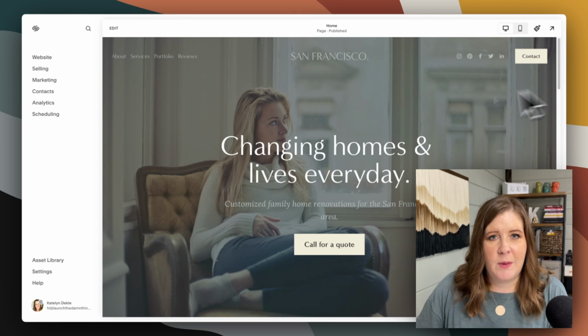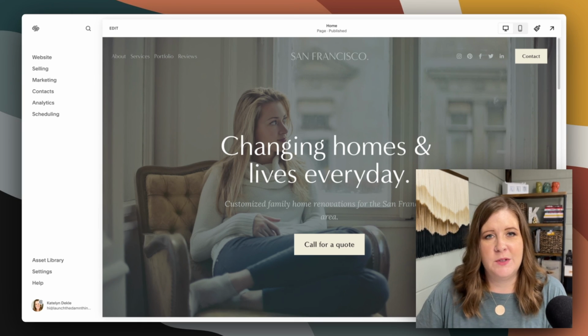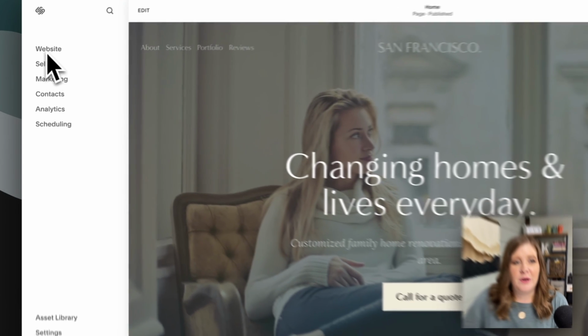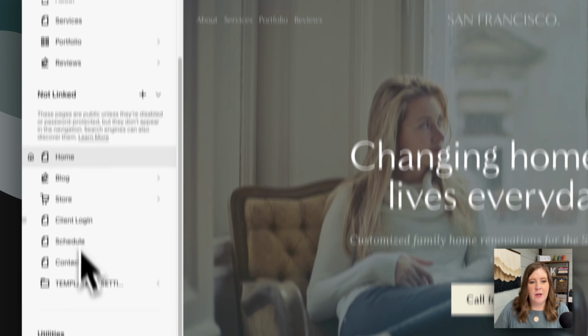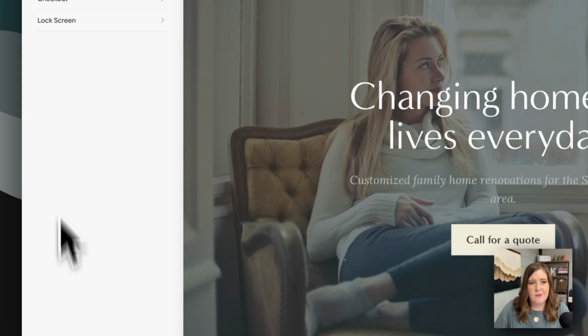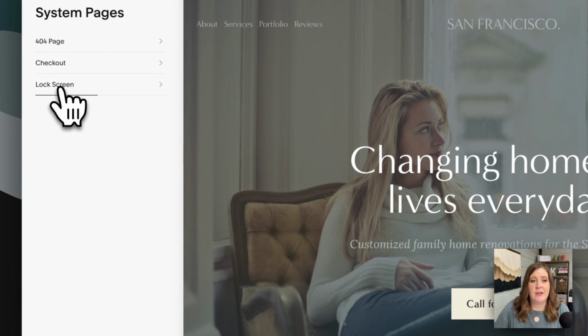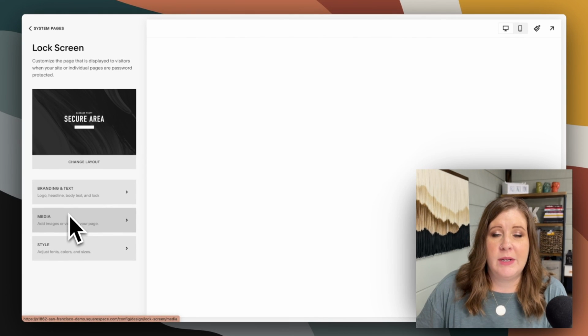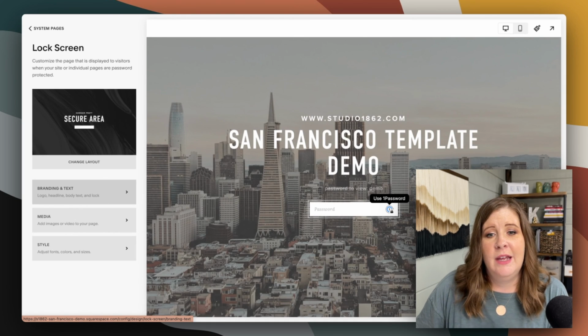So this is a template website that I have built in the past, and I'm going to use it in today's tutorial. Notice we have a new menu here. This is Squarespace's static, they're calling it, navigation. Under your website link, if you go all the way to the bottom, you now have a utilities area that is also going to house your system pages. If you click on your system pages, you will also have a lock screen. This is a very limited styling area, but it will allow you to show this particular page, however you do style it, in lieu of the website if you password protect it.